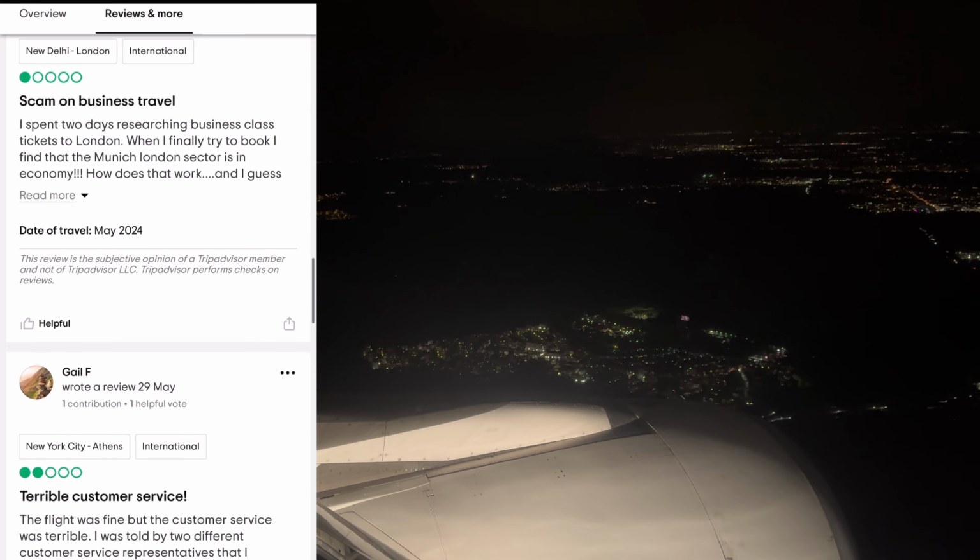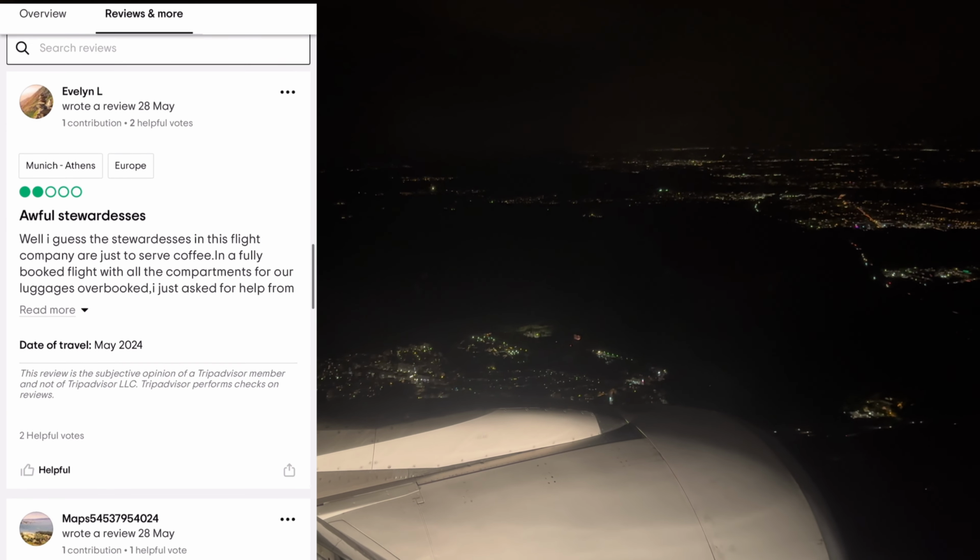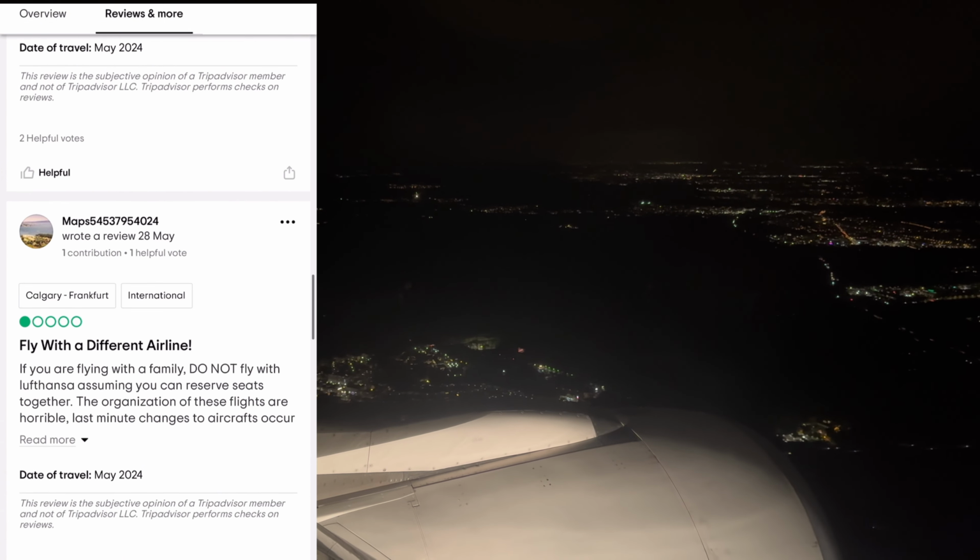Not just a feedback form, but a full-on system for delayed baggage. Now this is a good thing, because it's easier to file a delayed baggage report. But on the other hand, I suppose this must happen often enough if they have such an extensive system for it. And these TripAdvisor reviews speak for themselves. I'm not cutting out good reviews, this is just how the page appears.